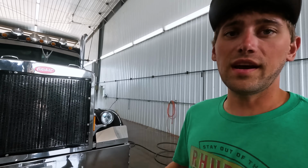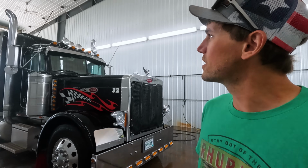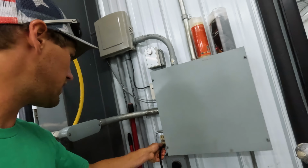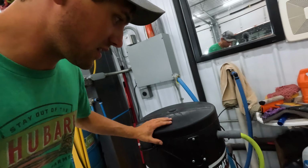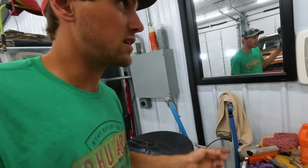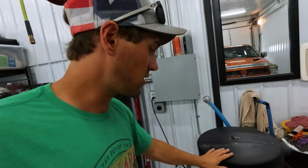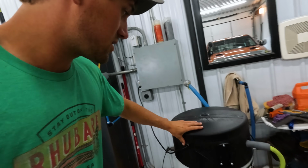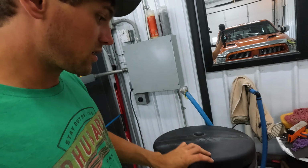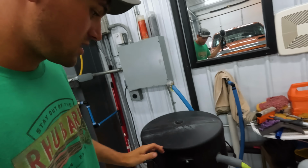So we've got the truck all washed up. He's just doing the frame rails, about ready to spot-free rinse it. My favorite part. So I'm going to plug in our spot-free rinse system here. This is supposed to be portable, but we've got it hardwired in so that we don't have to push it around. It's just a self-contained little unit with filters inside that makes RO water, and it really works out great.